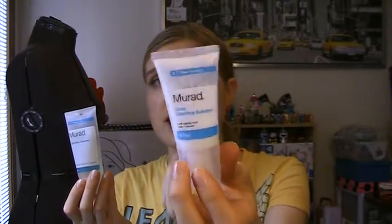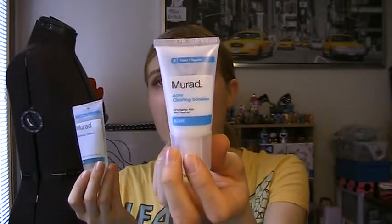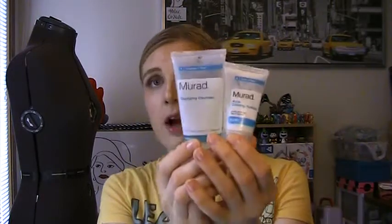And I think this is helping. This is kind of expensive for a full size. It's like $39, but if it works, it's worth it. So I really like this Murad acne cleansing solutions thing.